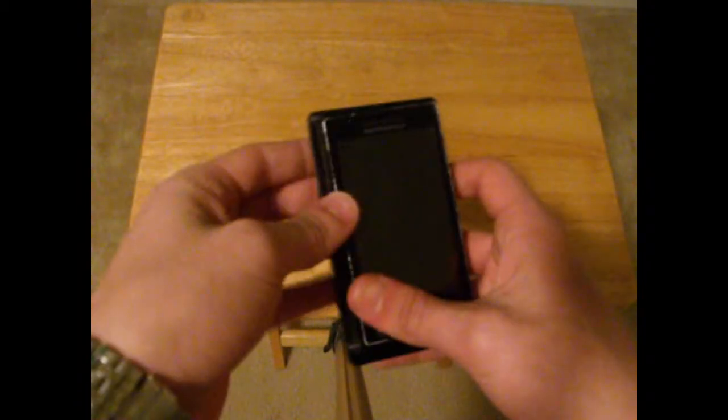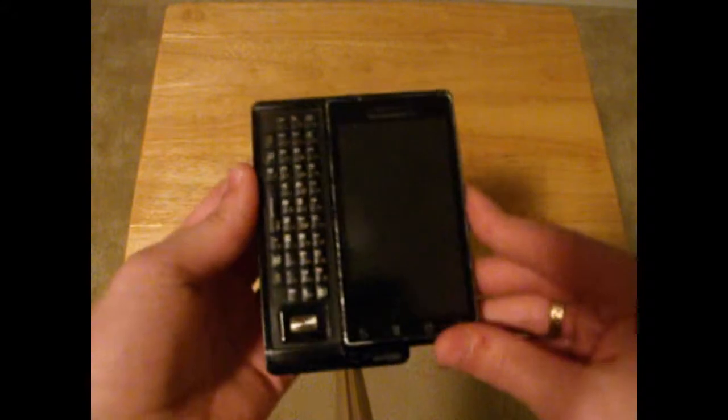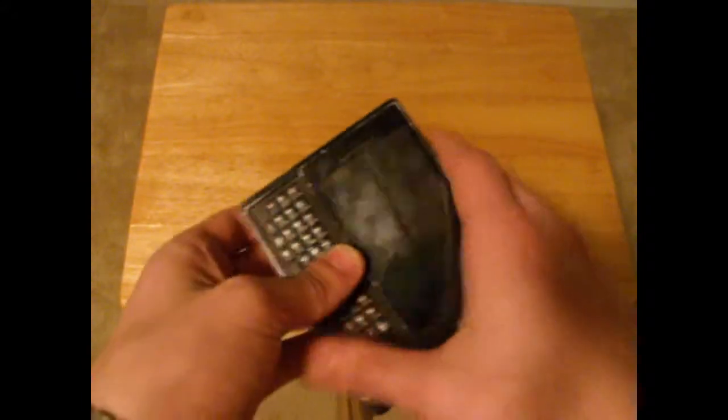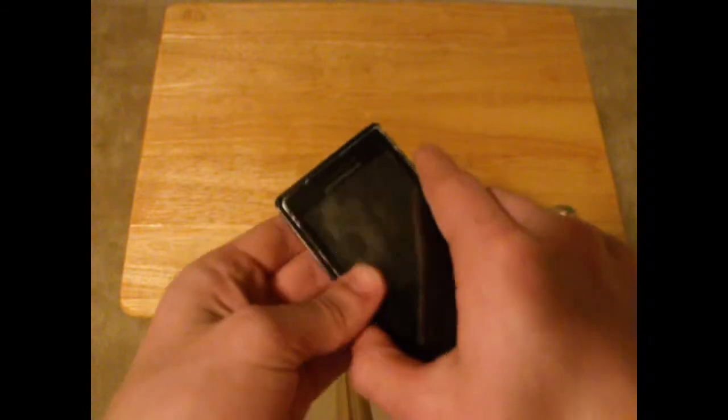Also, again, the slider does take time to open. Now, some people may like that. This is simply a personal problem. If you like having heavy sliders, then you aren't going to have a problem with that. That's a very personal problem, but it is harder to open than most slide phones. So just take note of that. Again, remember, this is a used phone, so that could also be a problem.